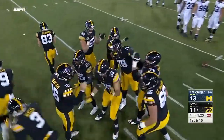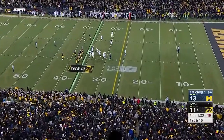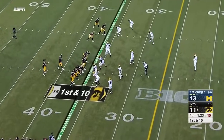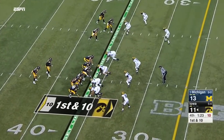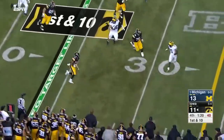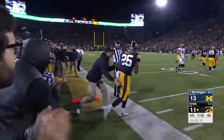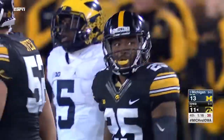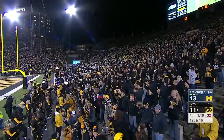Okay. You're going to get a healthy dose, you would expect, of Wadley here, Akram Wadley. Especially they've had success getting him on the edge. Beathard retreats. It's a screen. It is Wadley. And he stutter steps down to the 25-yard line, and Iowa is in field goal range right now. A great call on 1st and 10 by Greg Davis.